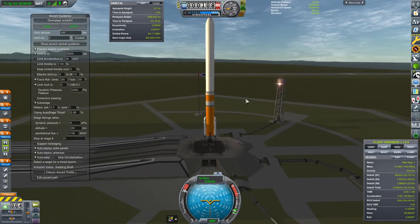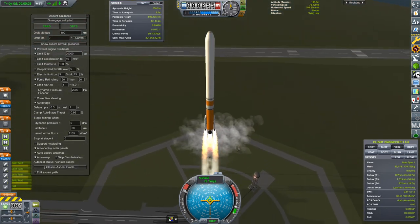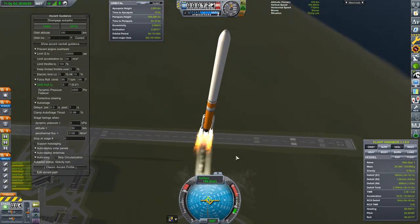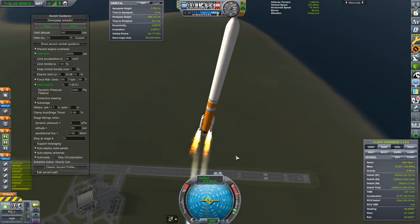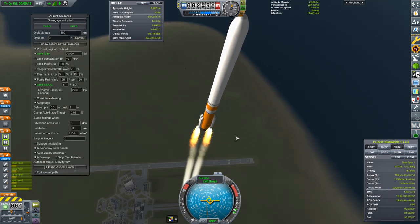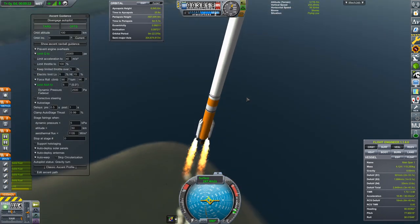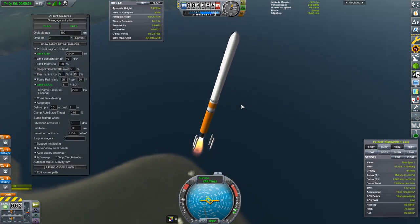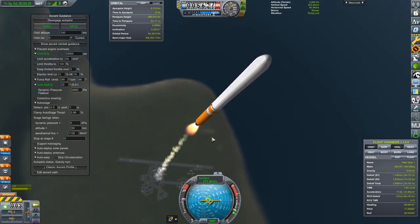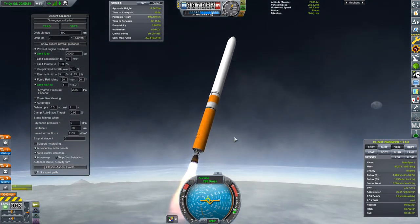Let's fire it. Yeah, I figured the center tank was going to shut off, or the center engine was going to shut off, or throttle down significantly. Okay, good. That did not come back and impact. I was a little worried that was going to impact on the center tank.